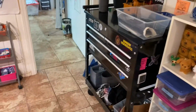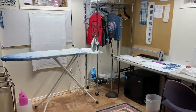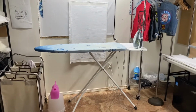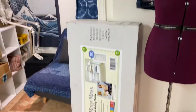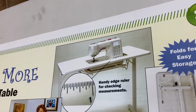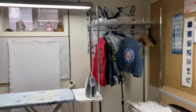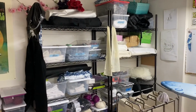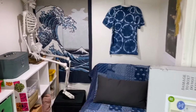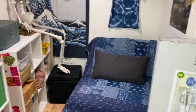And then another rolly cart. And then there's the back room of the studio, which doesn't really have a lot of tools out, but let's include it as part of the tour. There is my ironing station, which is actually about to move because there's my brand new sewing table that has the special dropout for the sewing machine. If you can't visualize what I'm talking about, there's its little picture on the box. See how the machine sits down into the surface of the table? Oh, you guys, I'm excited about that. This is mostly just a handwork space for shibori over here. Like I said, ironing station, garment rack, more storage, and of course we can't forget the chill out spot where you can knit or have a conversation with a weird skeleton or whatever else is going on.